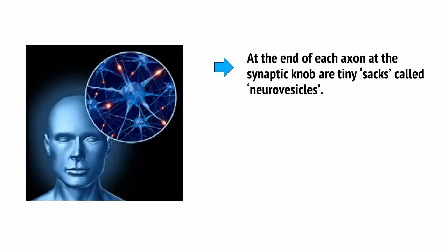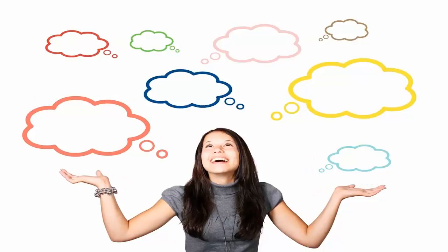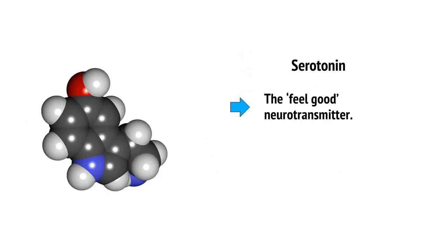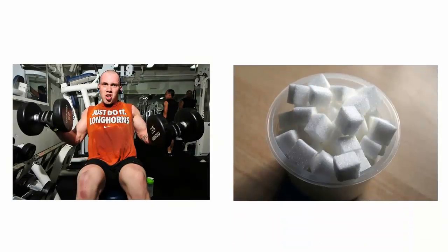But it's not just a current that jumps across the synaptic gap during communication between cells. At the end of each axon at the synaptic knob are tiny sacs called neurovesicles. These contain neurotransmitters, which include the likes of dopamine, serotonin, and norepinephrine. Basically, a neurotransmitter will change the excitability of your brain, the likelihood of memories forming, your attention, or your mood. For example, serotonin is the feel-good neurotransmitter. This means it will normally be released when we see, think about, or otherwise experience something that makes us happy. It's also released during exercise and when our body detects sugar.